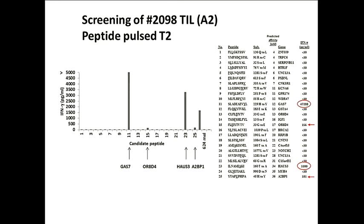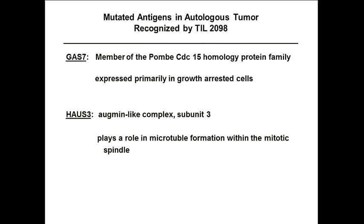And then once again, these were Gas7, involved in growth arrest, and House3, again involved in microtubule formation. And so we can identify individual mutations that are recognized by TIL that are causing complete disappearance of cancer. Now, one of the problems with that approach is you have to predict sequences that can bind to a patient's MHC molecule, and there is such redundancy, especially in class 2 MHC molecules recognized by CD4 cells, that we don't have good prediction algorithms for many of those MHC molecules.